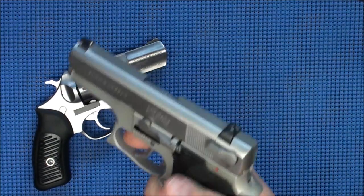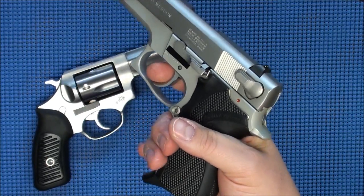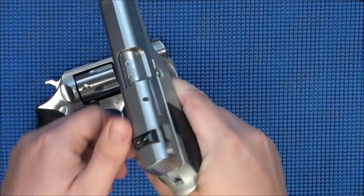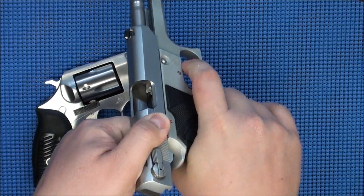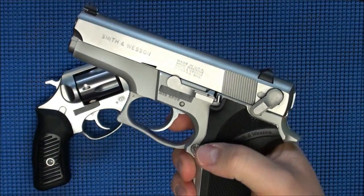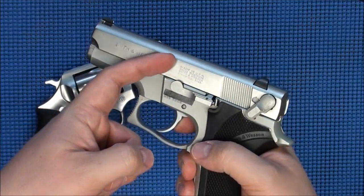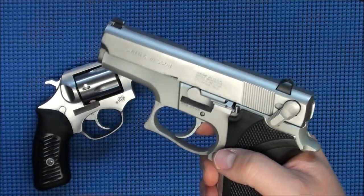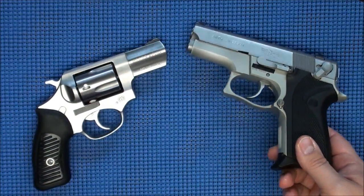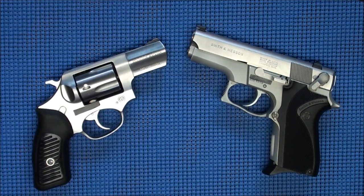The semi-automatic user might do what we call limp wristing, which is where they're not holding the gun very tightly as they fire, and that takes some of the momentum out of the slide and causes the slide to bind up. There's all kinds of different malfunctions that can happen. There's failure to feeds, failure to ejects, and failure to fires, various different things that can occur with a semi-automatic handgun that will not occur as much with the revolver. So the revolver is definitely more reliable, less likely to jam.